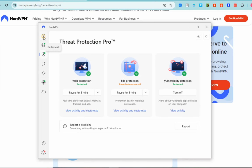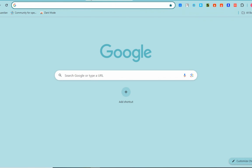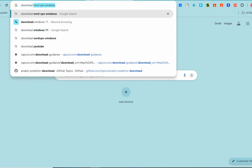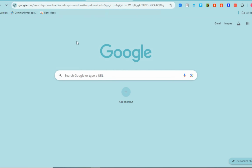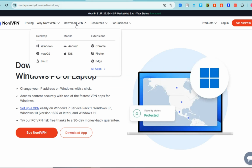Talking about how to set up NordVPN, you just have to go to any web browser and then search for NordVPN, download or install. Okay, so let me show you what it looks like. You can just simply type NordVPN, install or download, and then click the very first link that you can see. You have your choices if you're using Mac OS or Windows. Everything is up to you. Just pick the right one for your device.